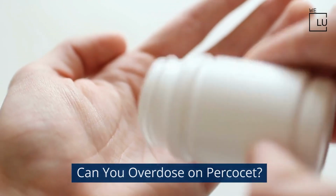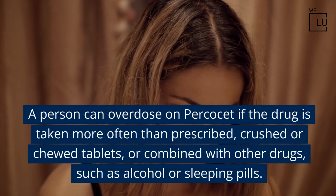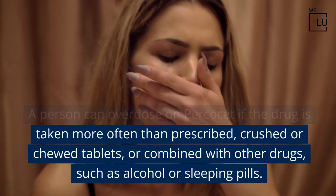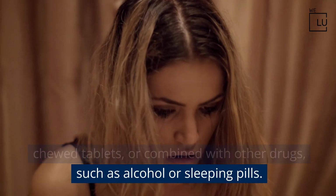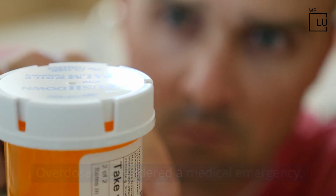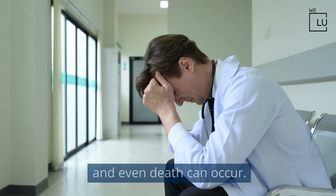Can you overdose on Percocet? A person can overdose on Percocet if the drug is taken more often than prescribed, crushed or chewed tablets, or combined with other drugs, such as alcohol or sleeping pills. Overdose is considered a medical emergency. Without prompt treatment, serious health effects and even death can occur.